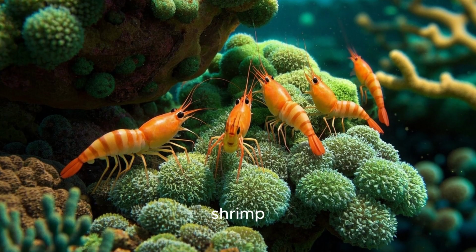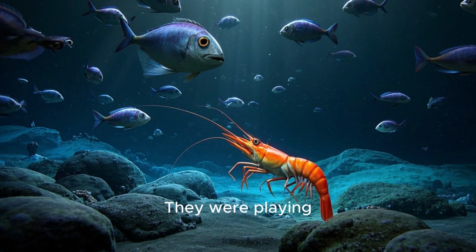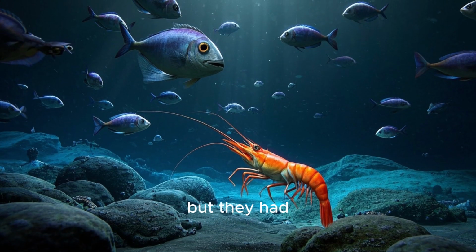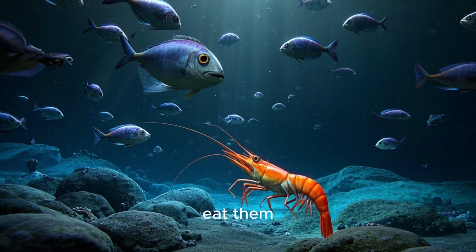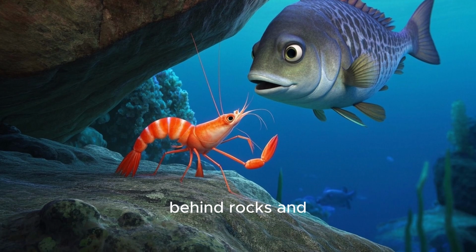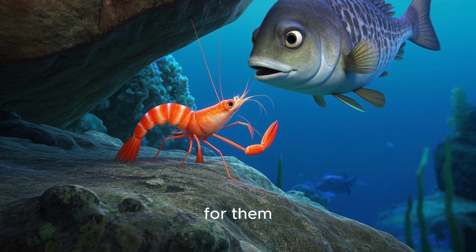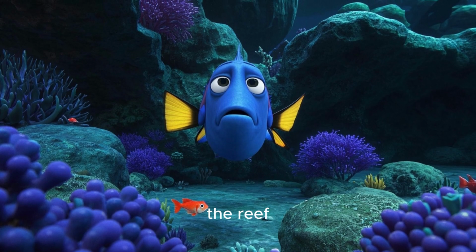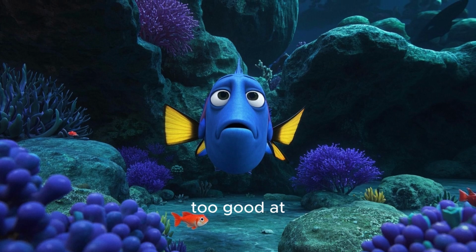9 is for shrimp. 9 little shrimp were hiding in a coral reef. They were playing hide and seek. But they had to be careful because there was a big grouper nearby that would love to eat them. The shrimp hid behind rocks and seaweed, and soon it was the grouper's turn to look for them. He swam around the reef, but he couldn't find any of the shrimp. They were all too good at hiding.